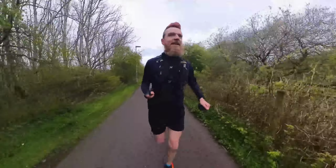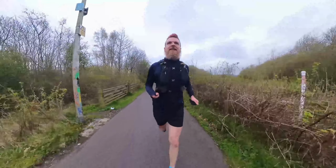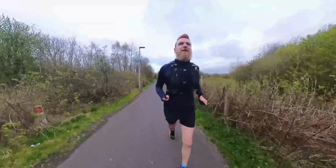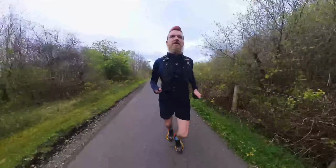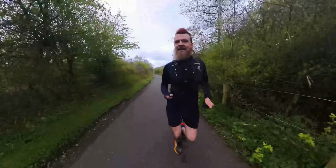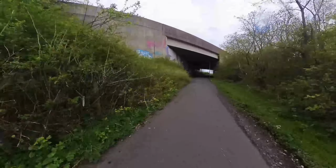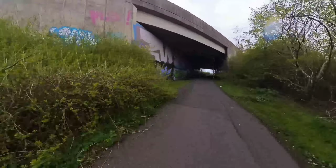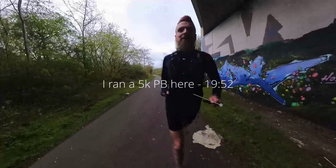I know it well. This is where I ran my 5k PB. It used to be my local training route here, and it's been about 2 years since I've been back. Absolutely perfect for running, slightly downhill. This is an unofficial sub-20 5k up here. It's slightly downhill, 19:52 according to Garmin.